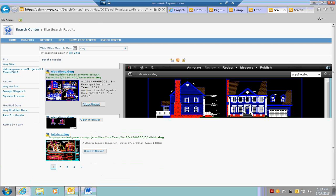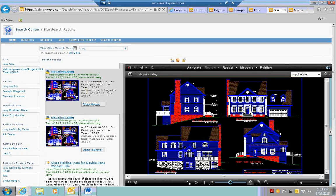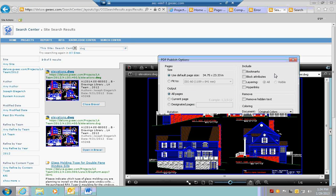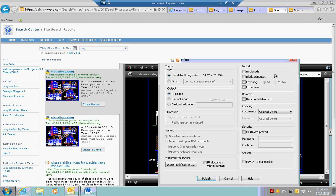We have 1,500 concurrent projects running right now, but I do know it's a DWG. I do know it belongs to LA. I do know whatever your parameters are. You could quickly drill down to this. We had several results. We're down to 5. And again, right inside this search pane, without going to the team site, without doing anything extra, to get the exact same functionality.